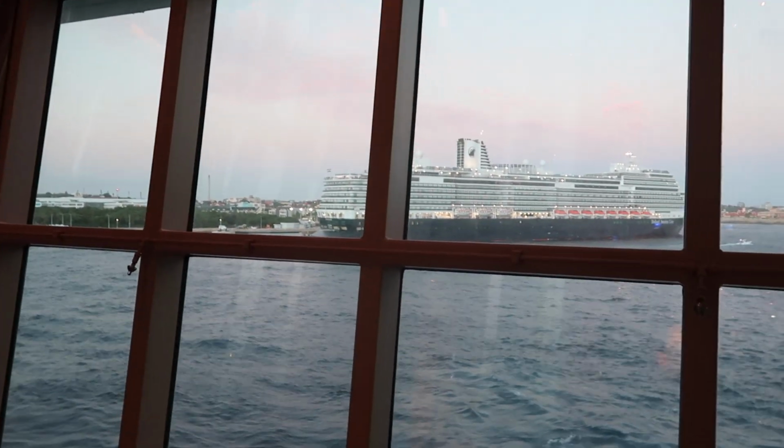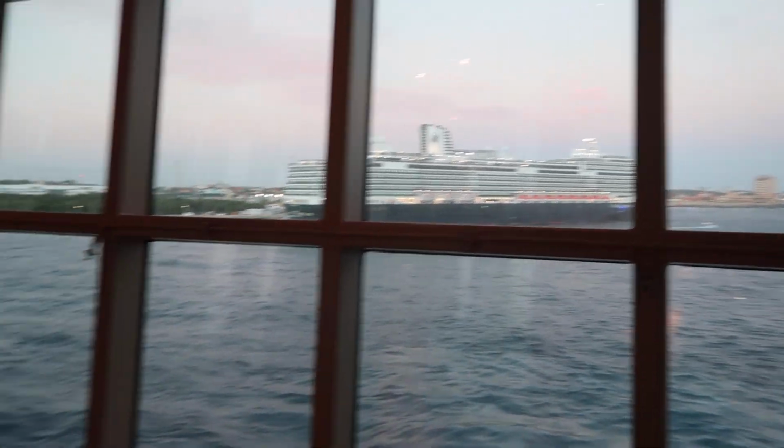Bye, Curacao. Bye, Curacao. You were fun in your own way. I think next time we come here, I want to do an excursion and maybe see more of the natural stuff. For sure. But I did enjoy seeing the colorful buildings, and I really enjoyed that footbridge. I know I keep talking about it, but that just blew my mind. It was like a bridge on a barge.